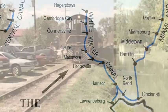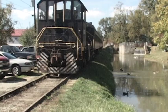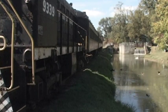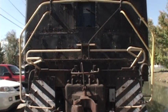By the time the system was complete in 1847, railroads were already coming into their own. The advantages of railroads over canals was tremendous. They were much faster, they were cheaper to maintain, they didn't get flooded out nearly as often as canals did. So by the time the Whitewater Canal was finished, people were beginning to ship their goods via the railroad, and they were losing customers on the canal.